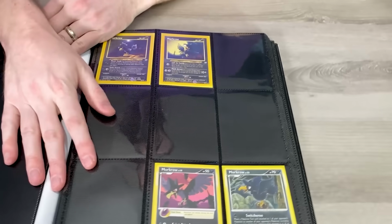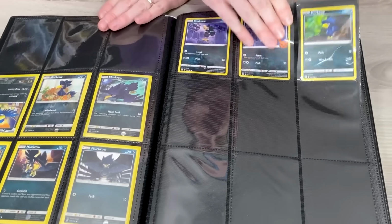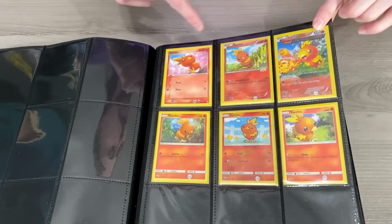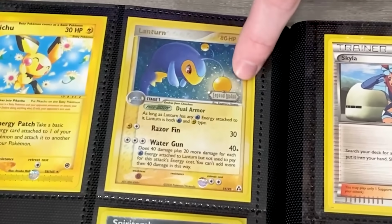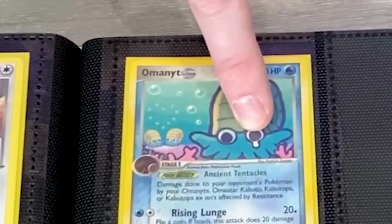And this binder was some of his favorite artworks, right? Some of his favorite artworks, some of his favorite Pokemon inside of this binder. And that's all this binder was. It's just dedicated to these specific Pokemon. He always talks about this one. He loves Blaine's Vulpix. We got that Lantern from Legend Maker. You can see the little Legend Maker logo. And then we got the sad Omanyte, all on his own page.